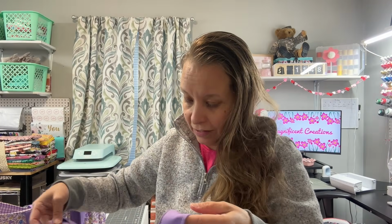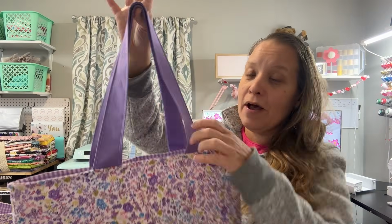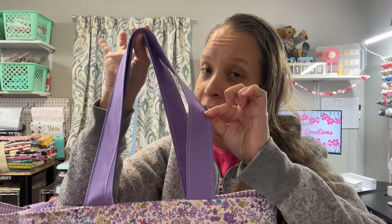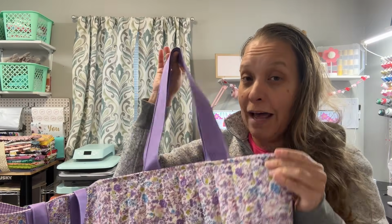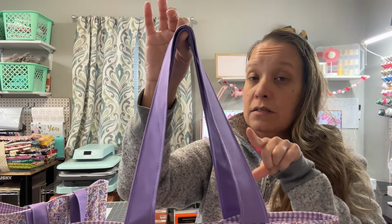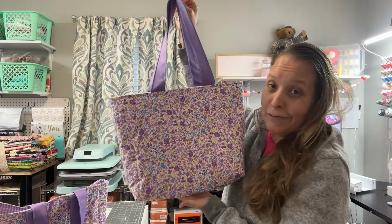But here is the tote bag. I was able to make 2 of them. This is what it looks like. I did go ahead and use a different fabric for the straps, but it's because I didn't want to use the liner. But you could have enough fabric to make the straps if you wanted to. I kind of wanted to use something different just to see how cute it looks, and I'm glad I did.